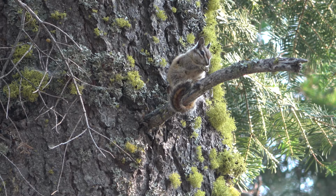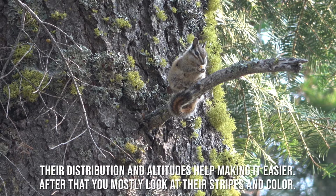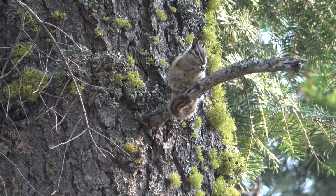Identifying chipmunks is pretty hard, considering they look so much alike and the differences are very small. So I hope I identified the chipmunks right in this video. Their distribution and altitudes help make it easier. After that, you mostly look at their stripes and color.